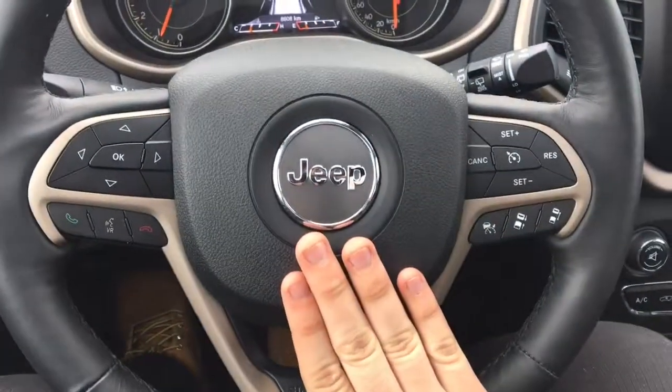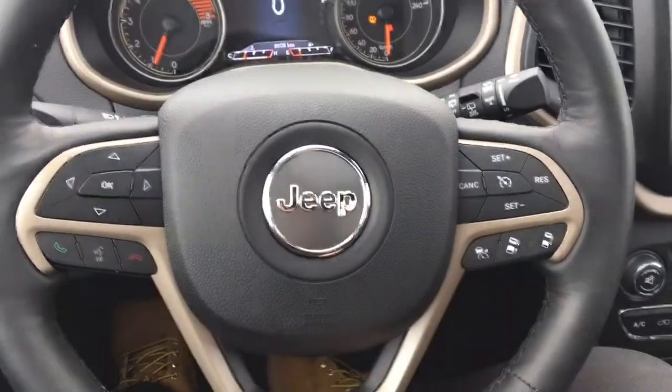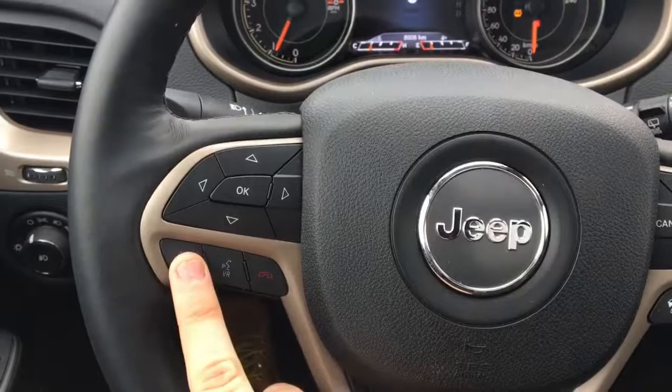Nice Jeep badge in the middle with, of course, your horn. This is a very loud horn, and behind the steering wheel, you have steering wheel mounted audio controls that allow you to adjust your volume, go through your presets, and so much more. Bluetooth buttons here. You can answer a call, hang up on a call, and you have voice recognition.